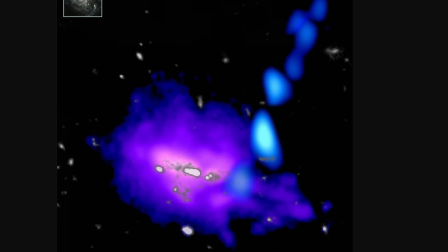And I mean, just a few years ago, this galaxy looked like this. In 2023, it looks like this. So I'm sure in the next 10 years, we'll have even better images with even more detail.